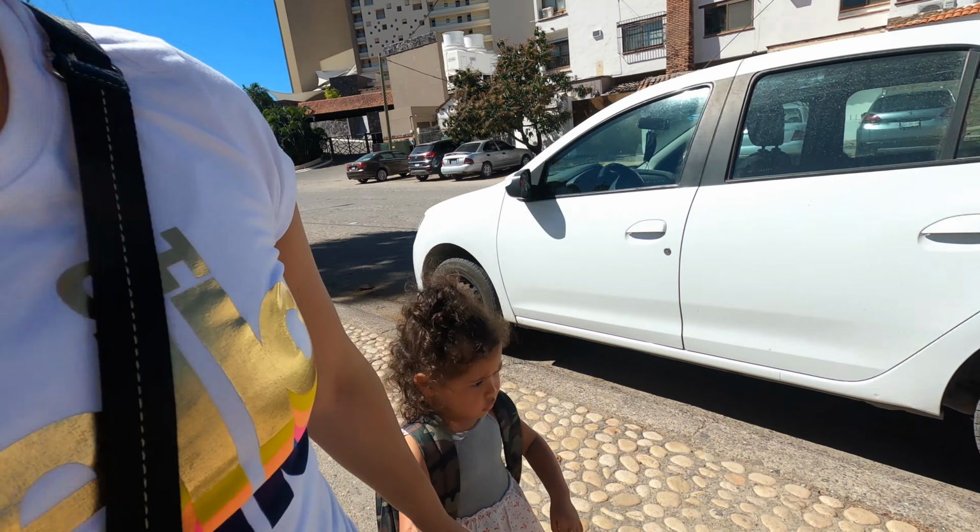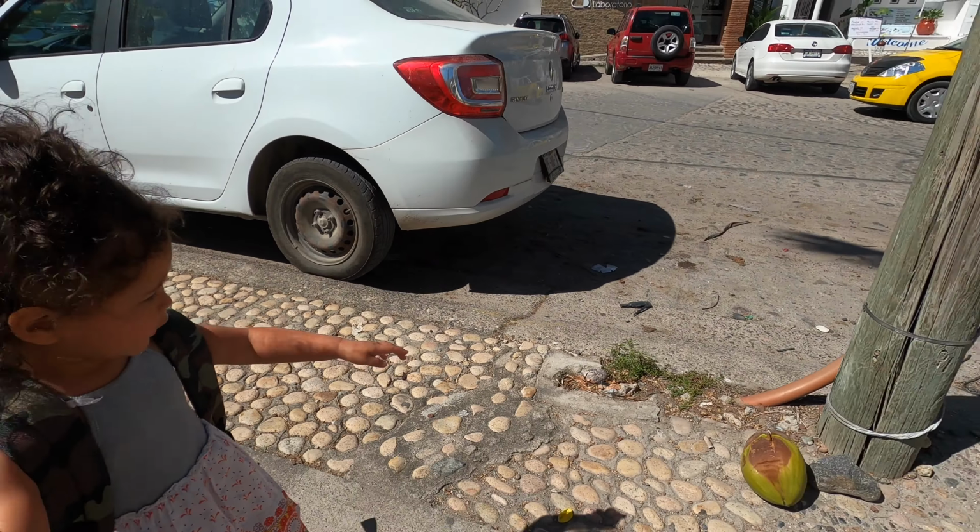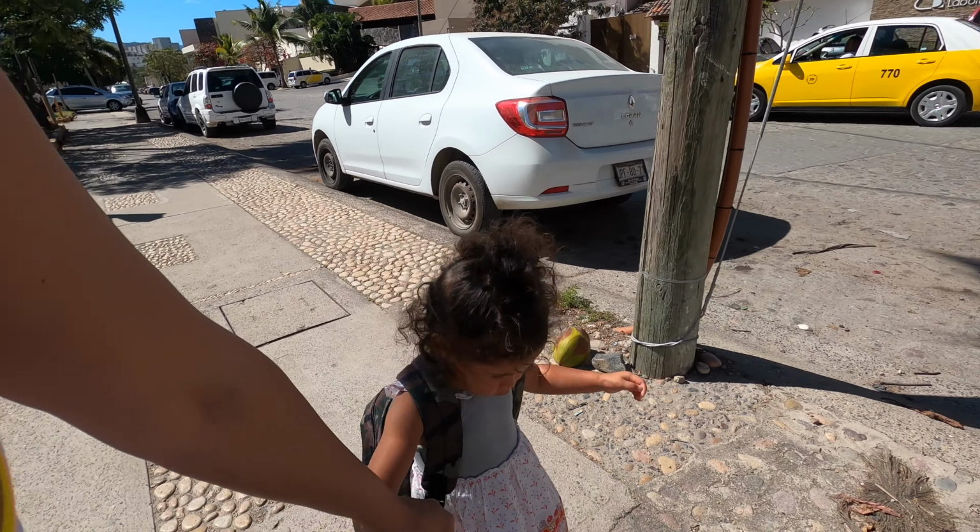A coconut. The coconut tree. Fell down from the coconut tree. Coconut. Need to just watch for cars. Need to watch for the cars. Okay.